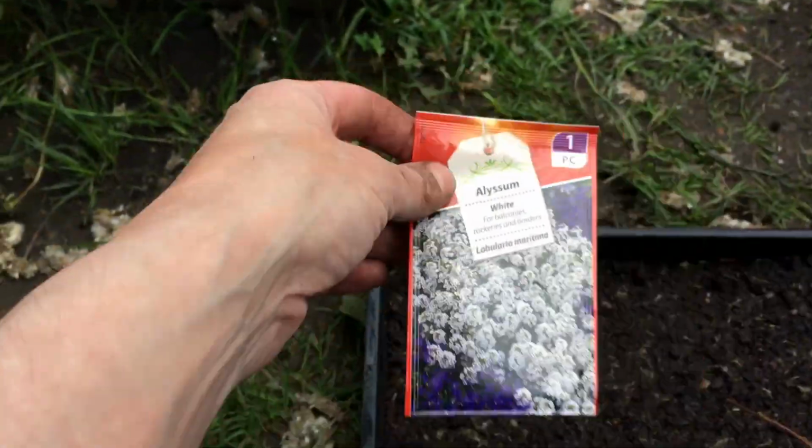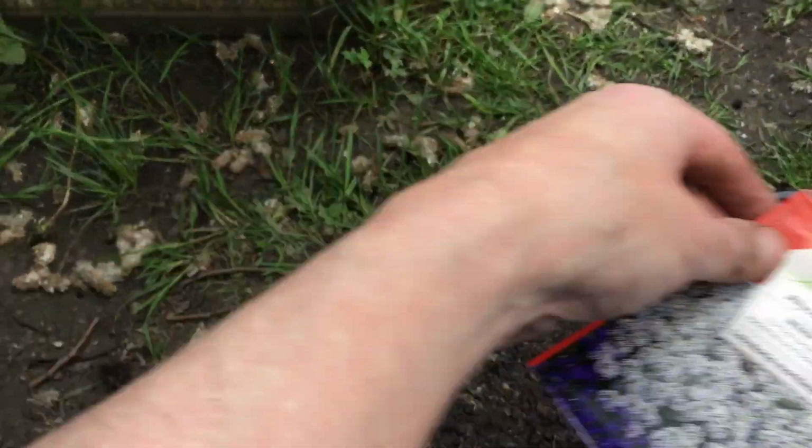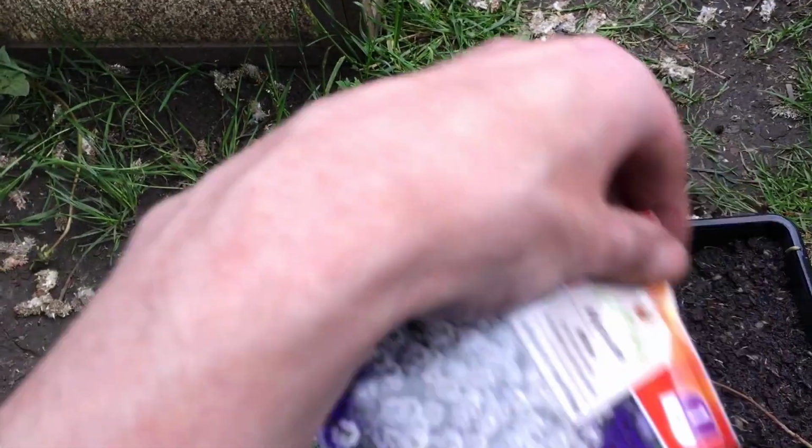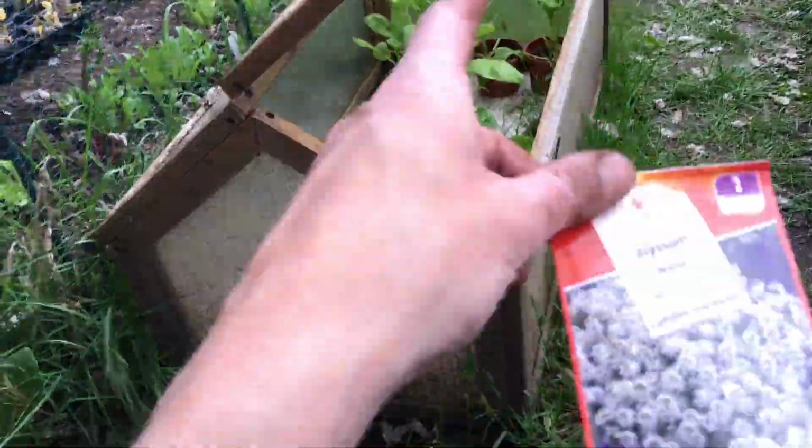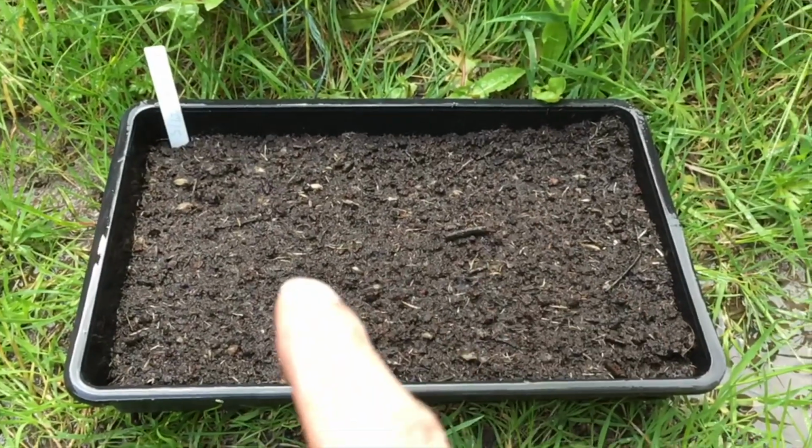So yeah, I've put some soil into this tray. I've saturated it with water. The unusual thing, I'm just going to broadcast this across the soil. Put a thin layer of soil over the top and stick it somewhere warm. It should hopefully germinate outside now. I'll put it in the cloche. So that's those ones sown.